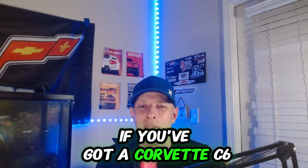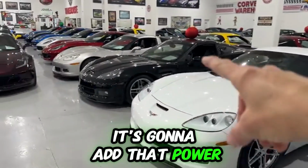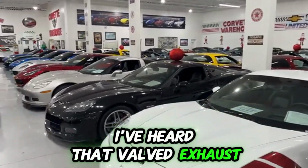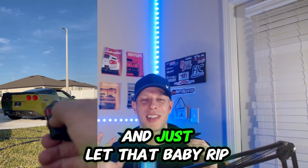Overall, man, if you've got a Corvette C6, you knock out all these mods, it's really going to make it yours. It's going to add that power. It's going to sound good. If you're worried about having too loud of exhaust, I've heard that valved exhaust is really nice, honestly. So I would recommend it if you're worried about waking up your neighbors. Otherwise, get the Corvette Extremes and just let that baby rip. Throw some long tube headers on that bad boy and you're good to go.